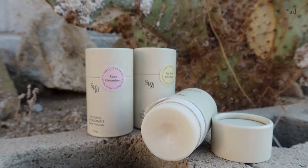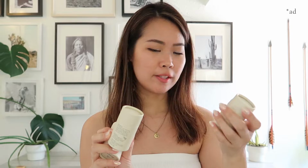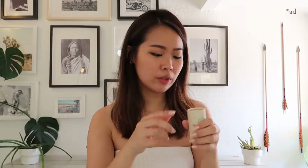So here I have with me 3 different variations in terms of scent. I have the rose geranium, the tea tree and lemon, and also fresh, which is very minty, pepperminty. The fresh smell is quite gender neutral, very travel friendly. It's so small, I love it. And now I smell fresh and ready to head out.